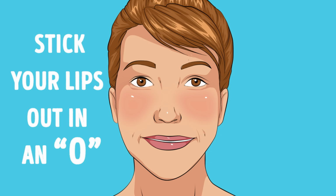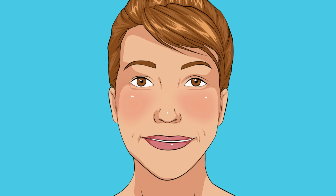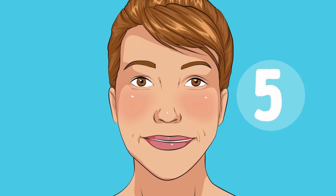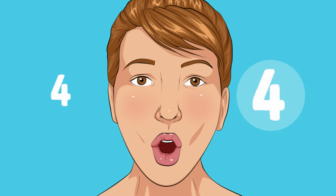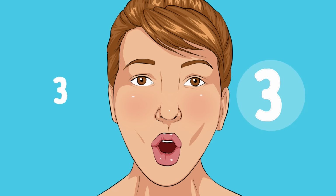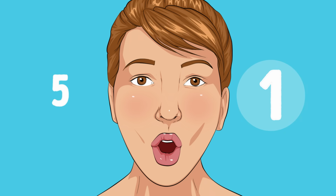Now stick your lips out in an O shape and hold them in this position for 5 seconds. 5, 4, 3, 2, 1.